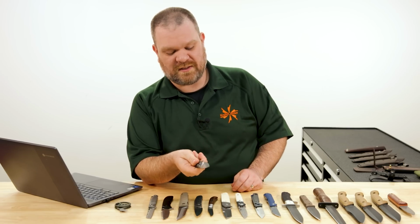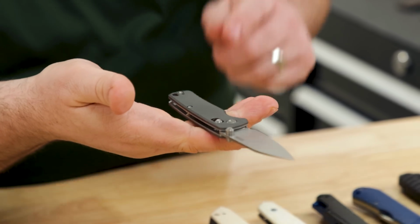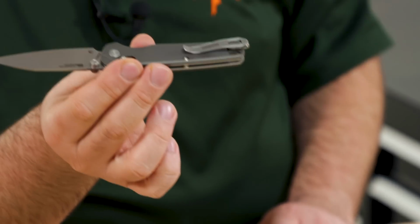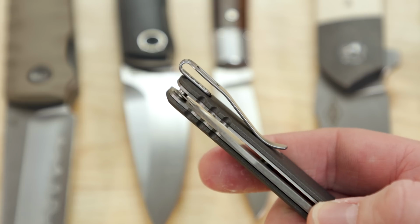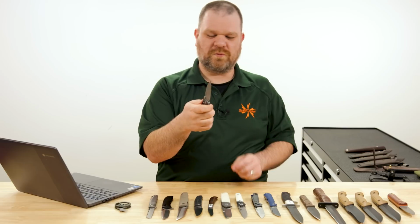It's got a little bit of texture to it, so it doesn't feel like it's going to slip out of your hands. Ambidextrous crossbar lock, ambidextrous deep carry pocket clip right there, or reversible deep carry pocket clip. Definitely keeping it well buried in the pocket and invisible to all but those in the know. Very cool knife.